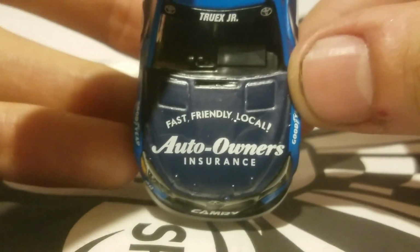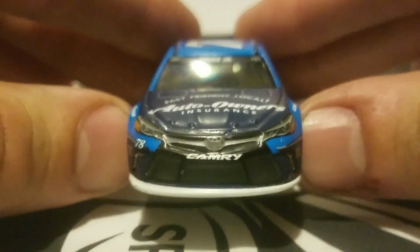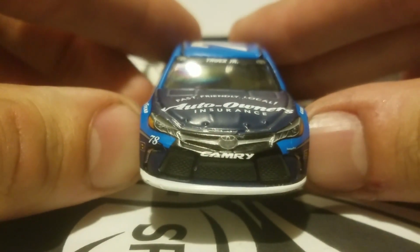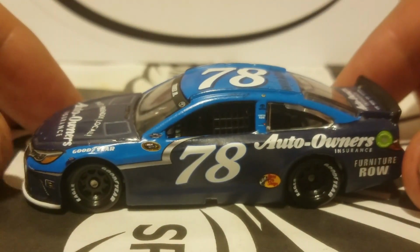Fast, friendly, and local! Exclamation point. Auto Owners Insurance. Yeah, that's a wonderful name right there. Toyota Camry. Of course, that is the 2015-2016 model. Of course, this year they changed it, which I still don't approve of.